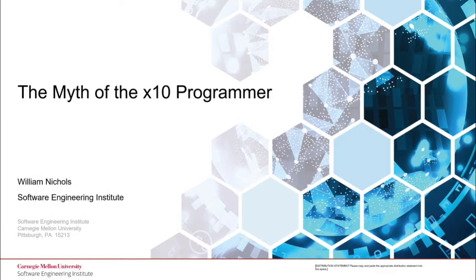Well, welcome to the myth of the times 10 programmer. I'm going to talk a little bit today about the programmer productivity ranges, and some of the things that we've learned that challenge the myth of that super times 10 programmer.